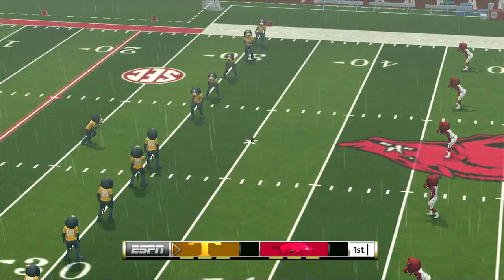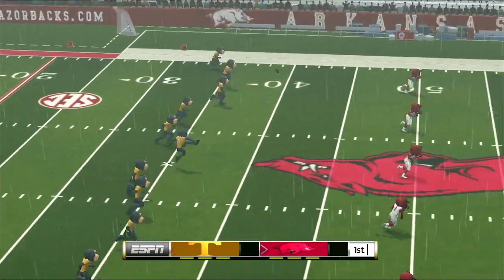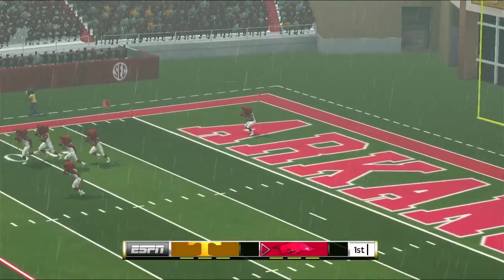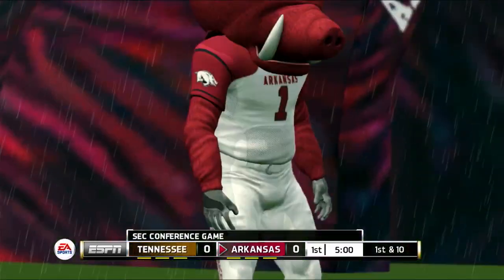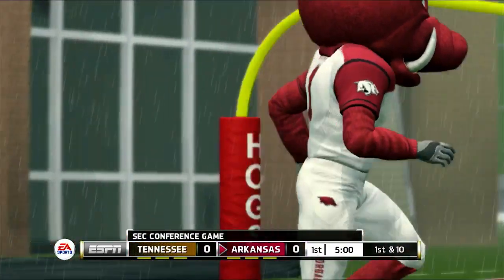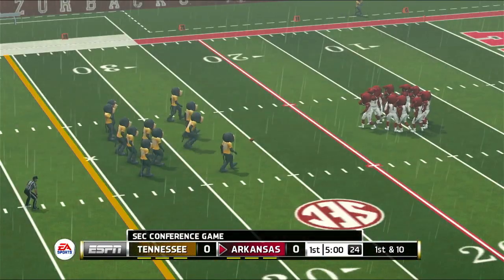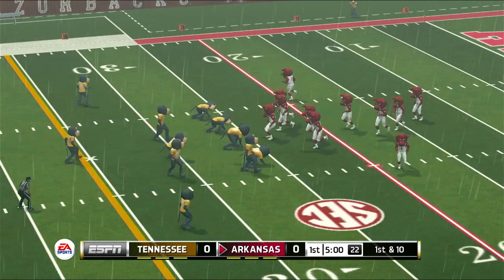Volunteers. Both teams have sent their special teams out of the field, and we're ready for the opening kickoff. And he got all of this one. Great kick. This one's going to be down in the end zone for a touchback. So here comes the offense taking the field for the first time today.